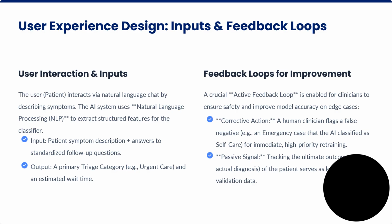When thinking about user experience, we have two main users. For the patient interaction, that's simple. They describe their symptoms through a natural language chat. The AI extracts those details and gives them a clear output, a triage category, and an estimated wait time, which manages their expectations right away.